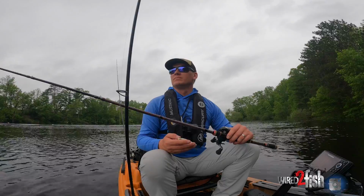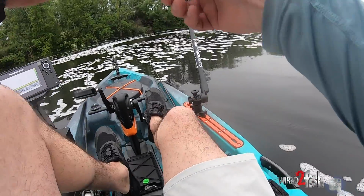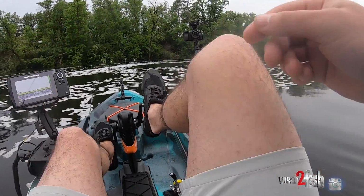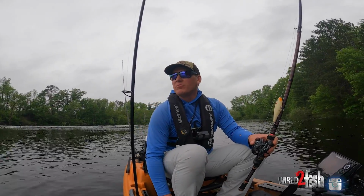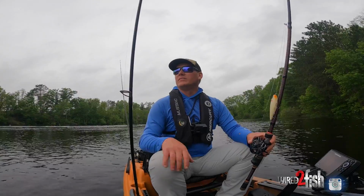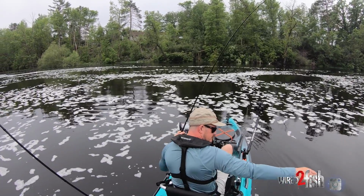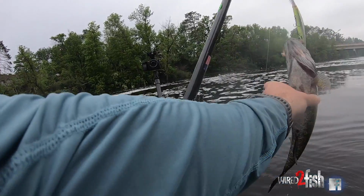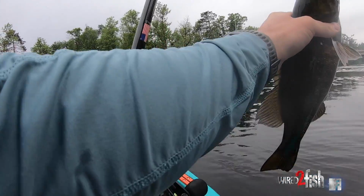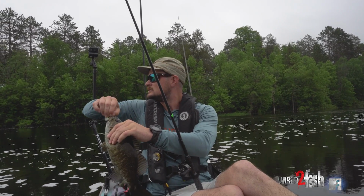Keys has got one. What do you got, Keys? Little smallie. Yeah, that's kind of what it's been, little smallmouths. But I think it's just a matter of time before we can find a decent sized fish. This guy's right off the old grass line. Another dink.